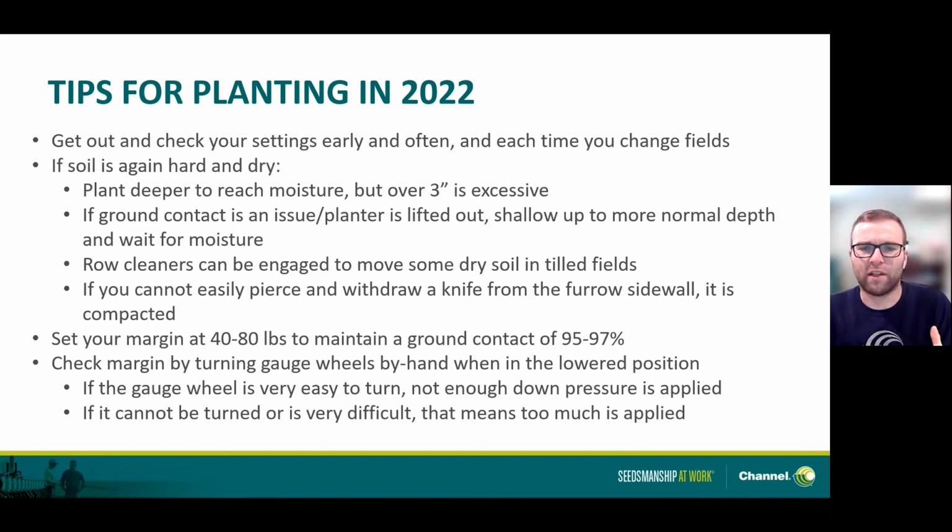You can also use your row cleaners to move dry soil in tilled fields. It's not a normal recommendation. If you think about your row cleaners, you want those spikes to catch residue and to move it. Your row cleaners should normally be working 100% of the time. They say anywhere from 30 to 50% of the time is how often your row cleaners should be engaged. But if you've done a lot of tillage and you've got 2 to 3 inches of really dry soil, I had farmers that had good luck with moving that soil with their row cleaners, almost creating a pseudo ridge-till to get to the moisture a little bit easier.